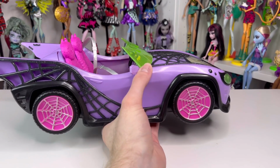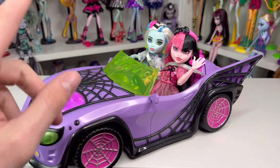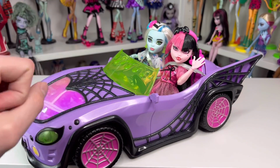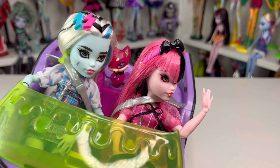Now I'm going to go put all the accessories in it and the budget ghouls to see what it looks like. Okay guys, so I secured the ghouls into the car. Not gonna lie, it was kind of hard to get their feet to go through because it was snagging on something, but I managed somehow. I even put the pet in the middle. There's another peg for it. There's a lot of pegs for this pet to just chill on.